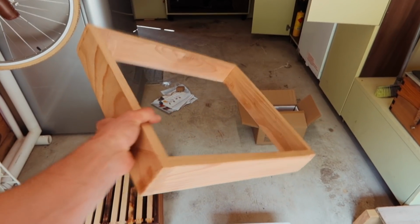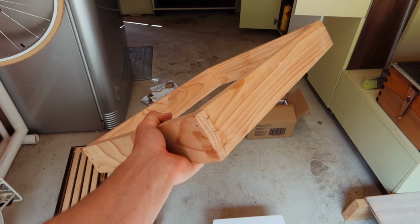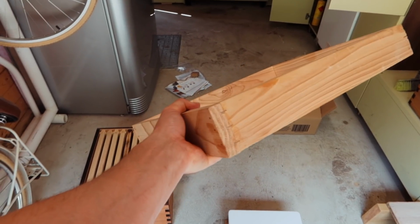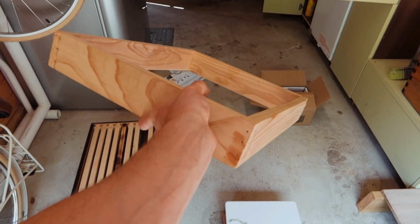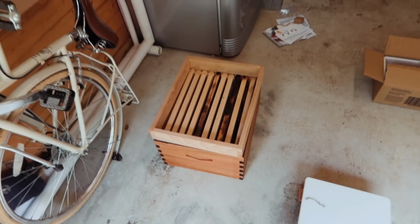So this was a bit too big, so I've just basically shrunk it down by taking it apart, sawing it down, and then restapling it and nailing it together. So it now fits on my box, lovely.